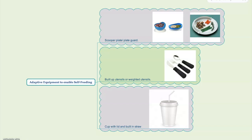Next, we could try built-up utensils or maybe even weighted utensils, and this would allow him to just have a better grip on his utensils, and especially if as his condition progresses and he loses muscle endurance and strength, this would help. And then lastly, a cup with a lid and a built-in straw, maybe using the same red color, high contrast that we talked about, would allow him to focus more on the straw and drink from it properly.